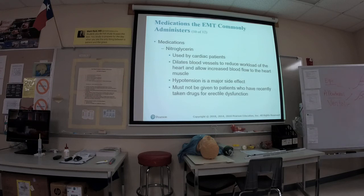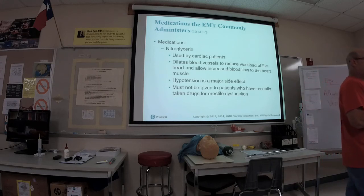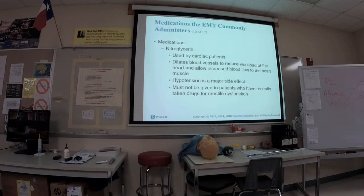The other side effect, besides decreasing blood pressure, is a headache. It vasodilates almost every vessel, so it dilates the vessels in the head, which is going to produce a headache. So it's given sublingual, under the tongue. The dose is 0.4 milligrams. And it's a very quick onset. The patient should feel some relief within minutes, just a few minutes. It dissolves very quickly. It still has a bitter taste to it.